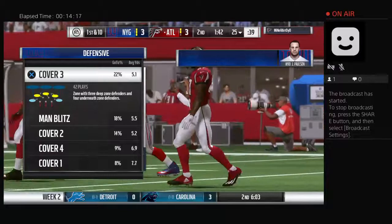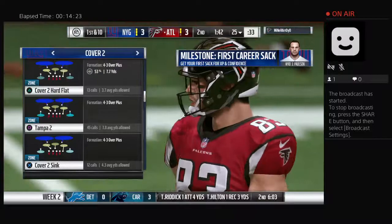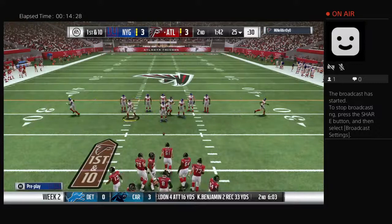Atlanta now coming out on the field. And last time able to get three. It's not what they wanted. They wanted six, but they got at least something. They mustered something out of the drive. They'll take it. Not ideal, but they'll take it. Anything to put some points on the board.